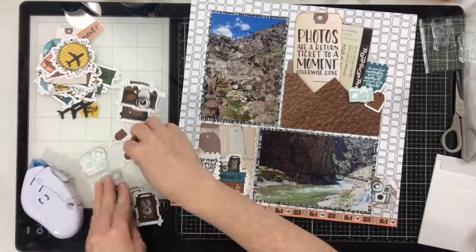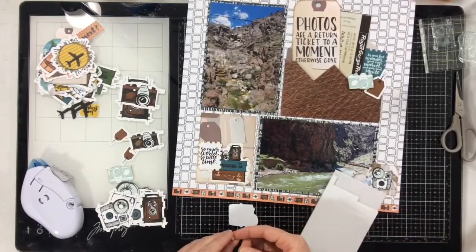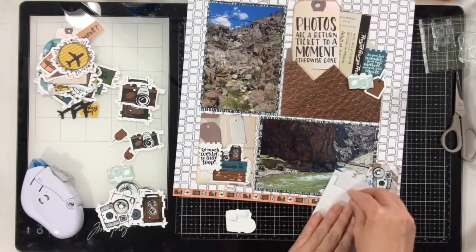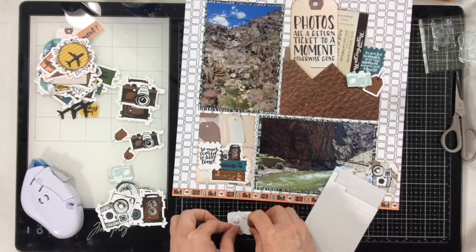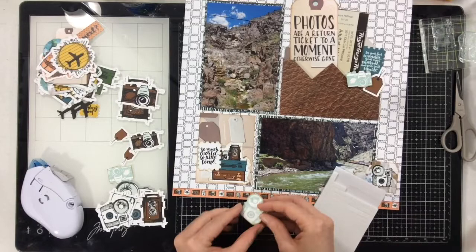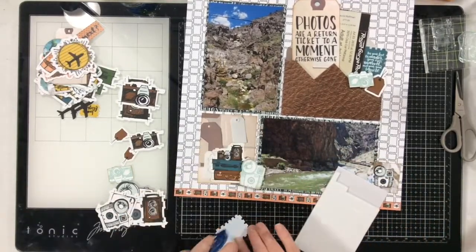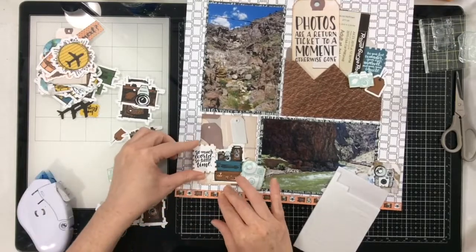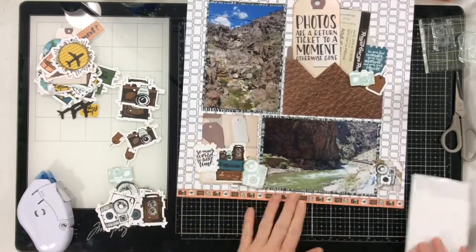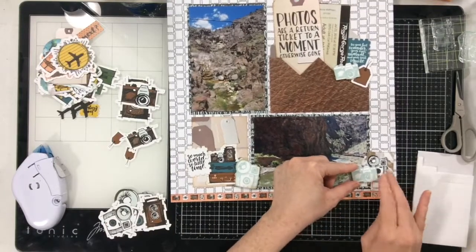There are those suitcases. There's lots of airplanes. I don't actually have any photos of us at the airport or on the airplane, but there are lots of cute little airplanes there, so I'm not quite sure what I'm going to do with them yet. But definitely the suitcases, the cameras, all the gorgeous papers, things like that, I'm definitely going to be playing a lot with as I complete these pages.